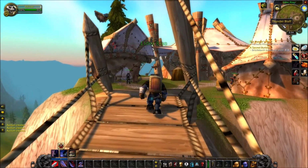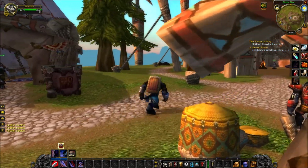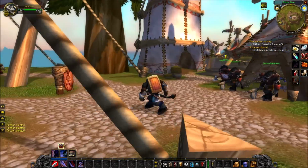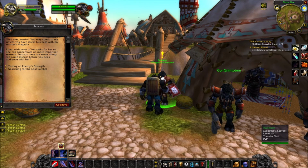And I do also, apparently, it's tagging Thunder Bluff for some reason on the map. Come on, there's got to be a quest around here somewhere. There is a quest, but it's not one we have.